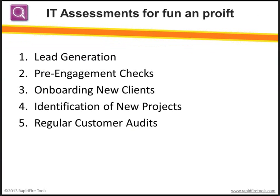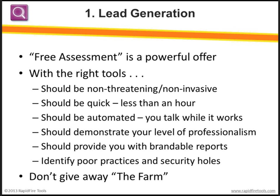So, IT assessments are something we're all doing, right? And there's a lot of really good uses for offering IT assessments for prospects and customers. And they can be general network and system level assessments to deeper security and exchange. And when speaking with people in the community, the top uses range from everything from lead gen to pre-engagement checks, regular offerings for all their clients, and of course, the XP migration looming. Definitely a lot of folks doing that as well. I'm going to touch on that.